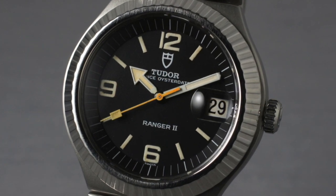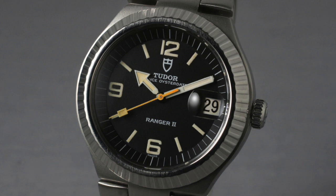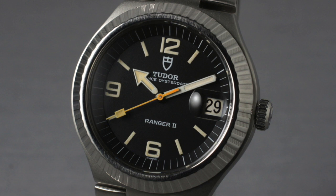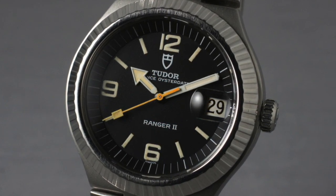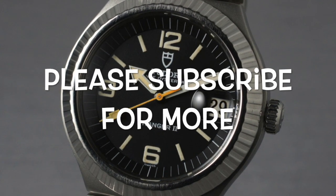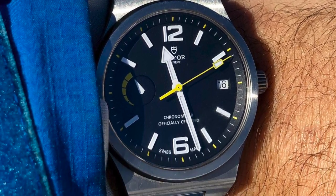Only the rotor shows a sunray brushed pattern to give a bit of life to this otherwise plain and simple looking caliber, MT 5621. On a daily basis, however, the Tudor's movement is a great companion, easy to operate with hacking and hand winding. Instantaneous date is pleasant to wind, precise, and apparently built to resist the tough life these watches are made to withstand. In a nutshell, it's a purpose-built engine.